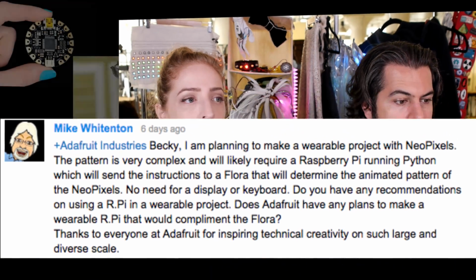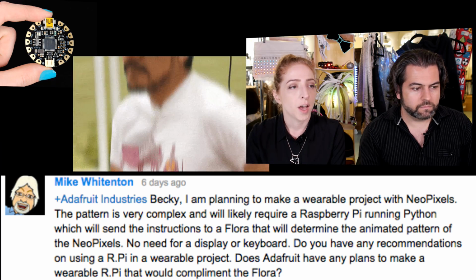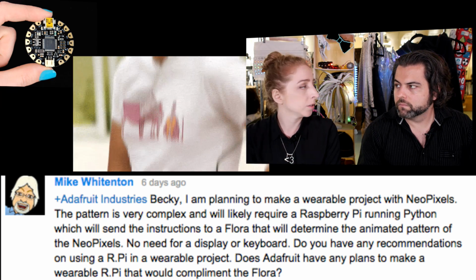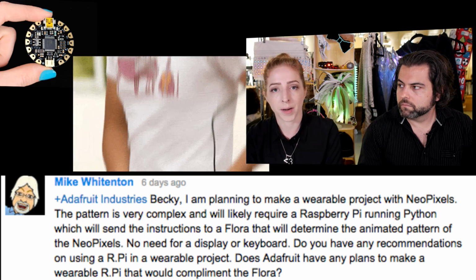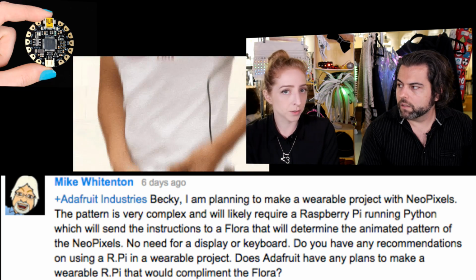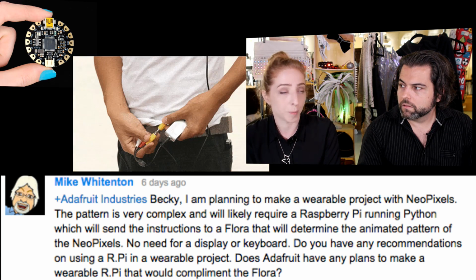Thanks, Mike. Yeah. So no. The quick answer to your question is no. If you want to do a large number of NeoPixels on a garment, Raspberry Pi plus Flora is not the way to go. Flora maxes out at like 500 pixels, but I dare say you might be able to try more at lower brightness.